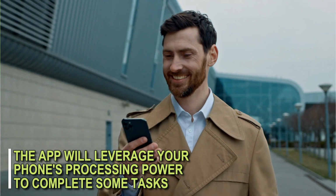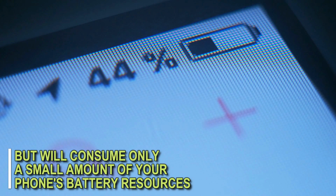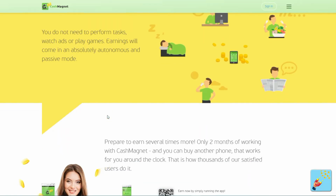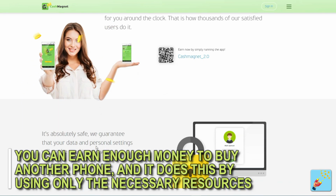The app will leverage your phone's processing power to complete some tasks, but will consume only a small amount of your phone's battery resources, so you won't feel any significant effect while you're using your phone. The app claims that in 2 months of usage, you can earn enough money to buy another phone, and it does this by using only the necessary resources.